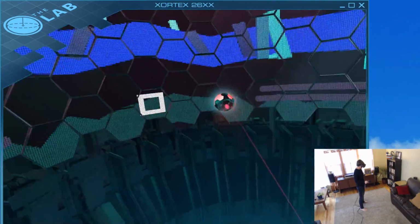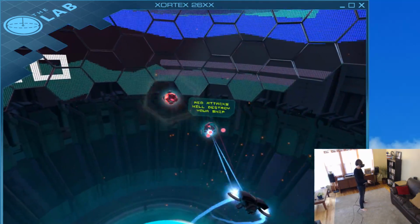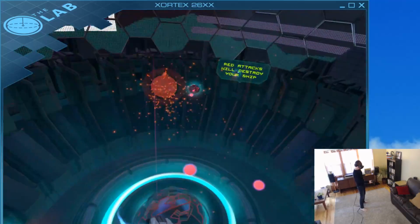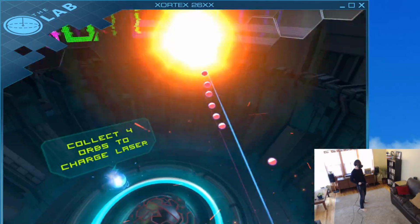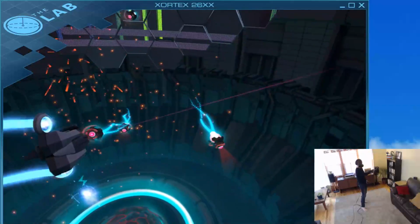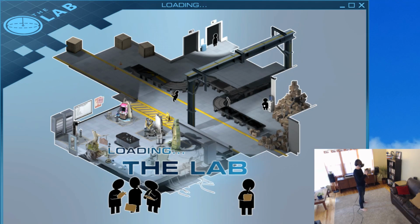Here we go. Just because it looks cool, like everything looks really nice at this size in VR, and it's pretty easy to keep track of what's going on, even though obviously it gets pretty hectic. Okay, let's keep on moving, shall we?